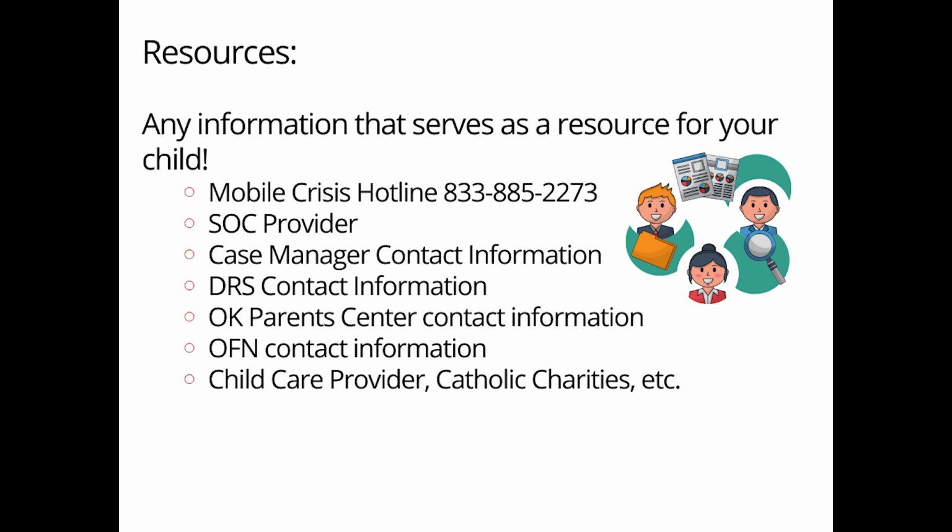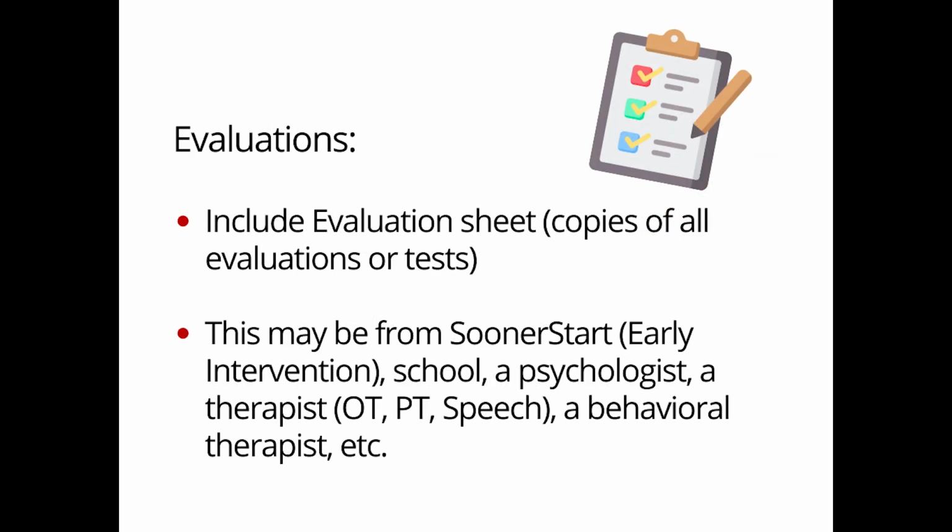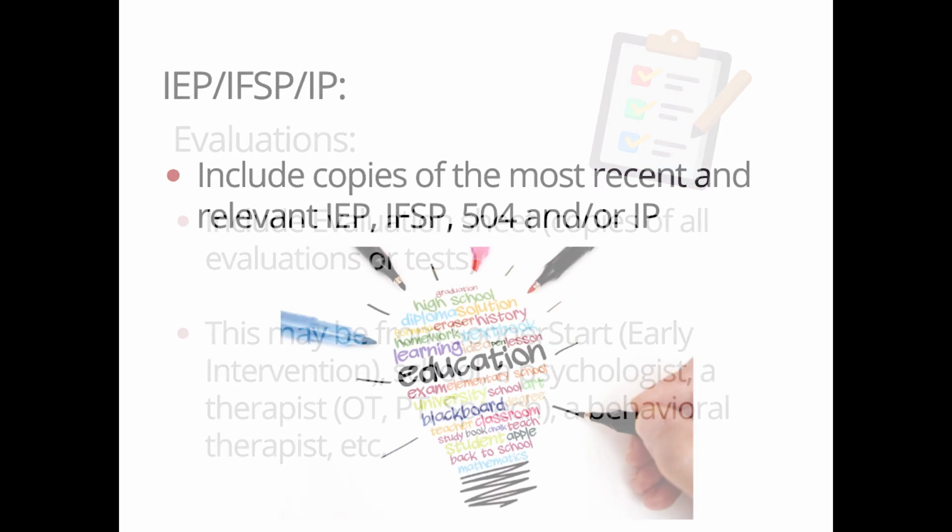In one of those, they literally say business card, like plastic holders. You can put all of those cards inside of there so you can have that information. Evaluations. You're going to have a lot of evaluations. And when you have your tab, again, like I said earlier, you can even make them more specific, like school evaluations, medical evaluations, however you want to categorize those that works for your family.